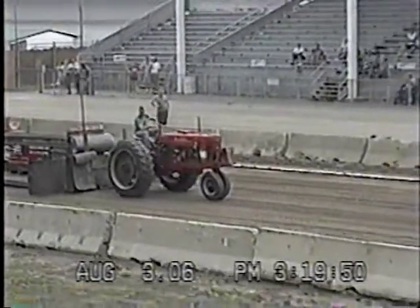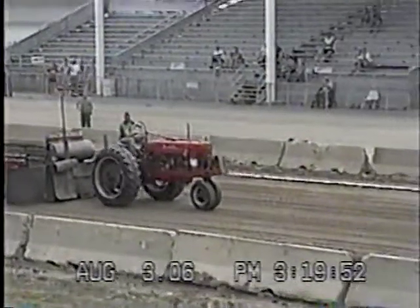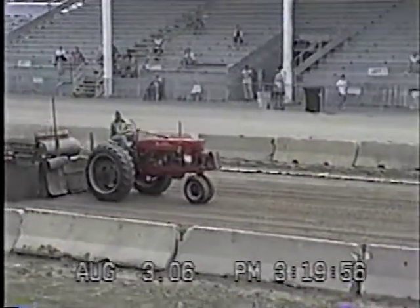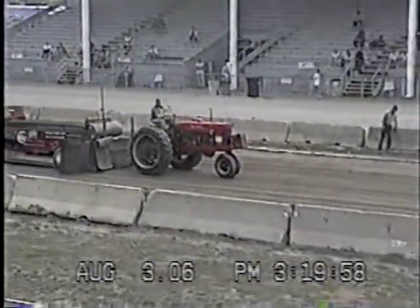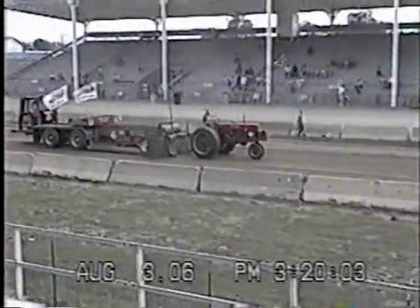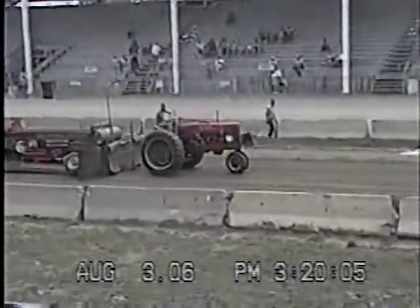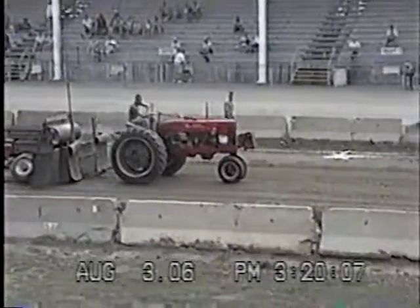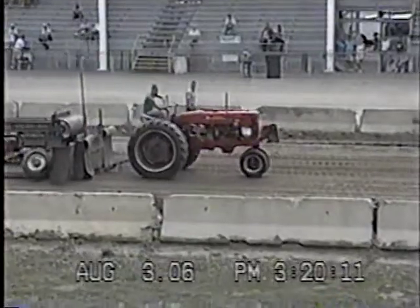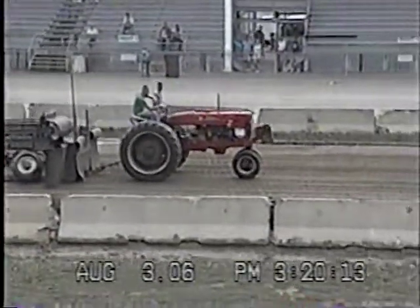Get three more signups, we'll have 31 tractors in this class. This is Jeff Becker, number 2 from Hamilton, Ohio, driving a Farmall. Jeff's moving on down the track.